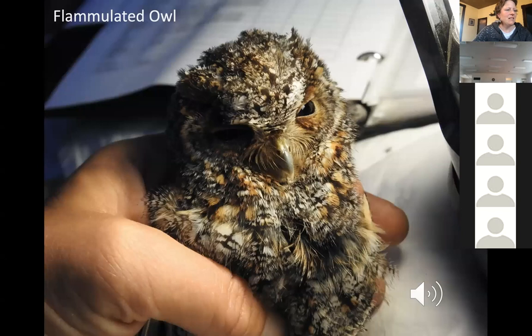Now I'm just going to get into talking about some of our star species. This one is a really cool and unusual owl. It's called the flammulated owl. I'm guessing most of you have never seen one of these, even though they are quite abundant in certain forests here in the Bitterroot. And I'm going to play their hoot for you, which is also quite soft and can be really hard to hear.